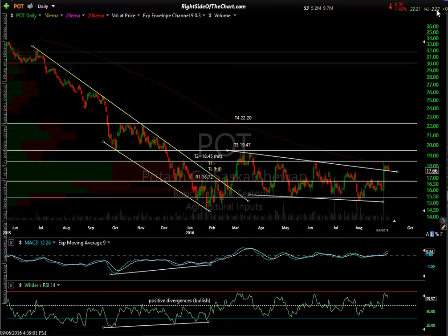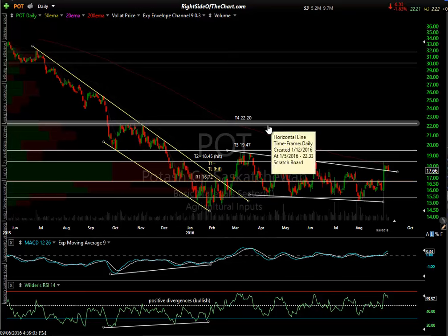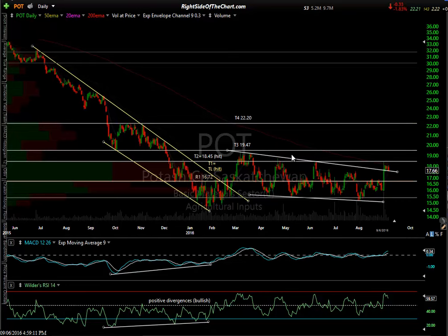And again, I like this one as a long-term trade. And the targets have never been adjusted. This is still our final target here at 22.20. So we'll see if it gets there. All right, that's it for the official trade ideas.